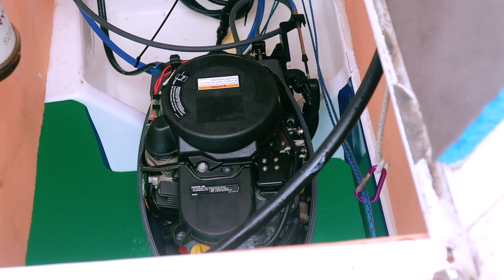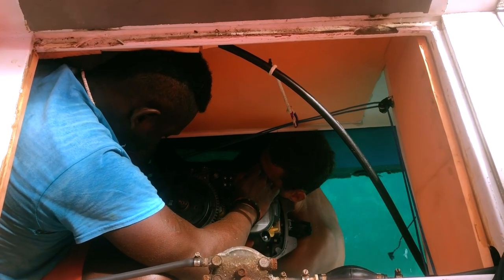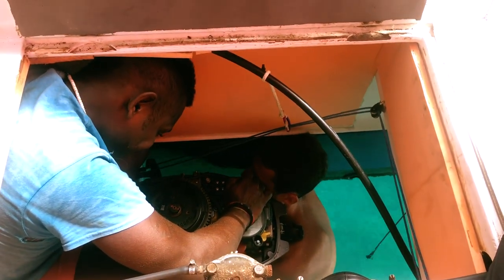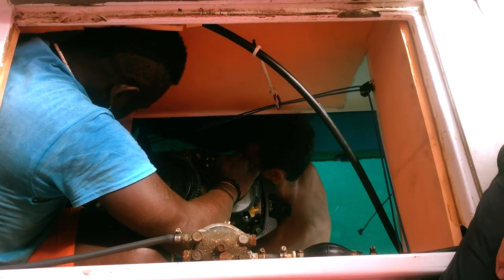As much fun as it was, it's now time to get back to the engine. How many people are we bringing back to Australia? Yeah. How many people can fit into the engine locker? Hey, Jan. Yeah. Jan, look up here.